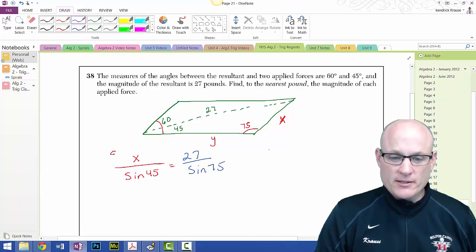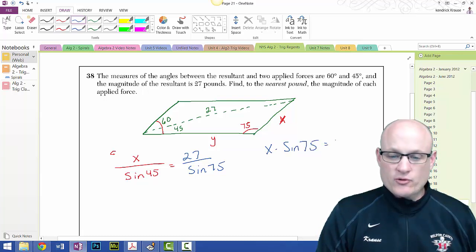All right. So we get x times sine of 75 equals 27.